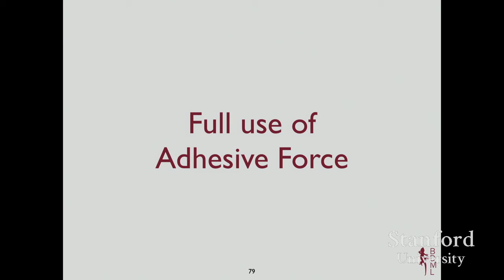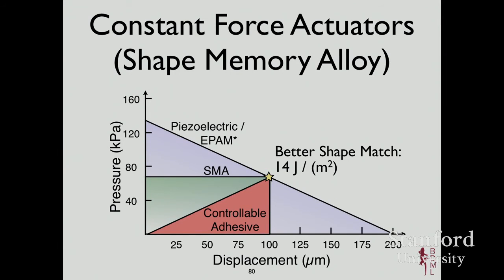Okay, so having talked about PZT, which didn't have a ton of work, we're now going to look at something that has more work available, so we can actually use the full force of the adhesives. So, here we are. As a reminder, here's our controllable adhesive work. Here's the point we need to achieve. Here was the PZT and electroactive polymer curves, so poor shape match, factor of 4 more than we needed.